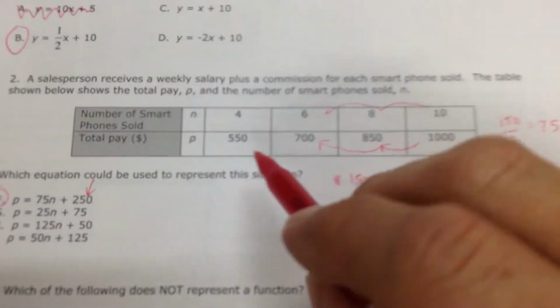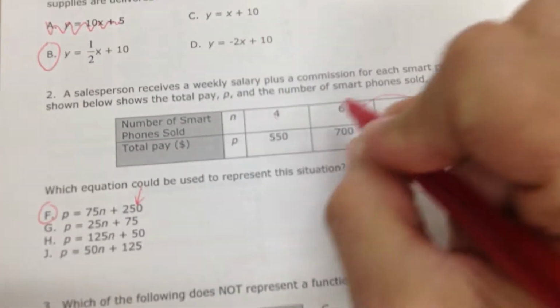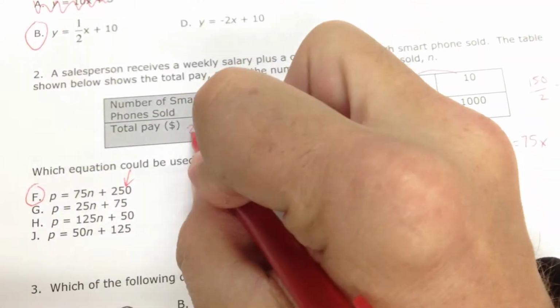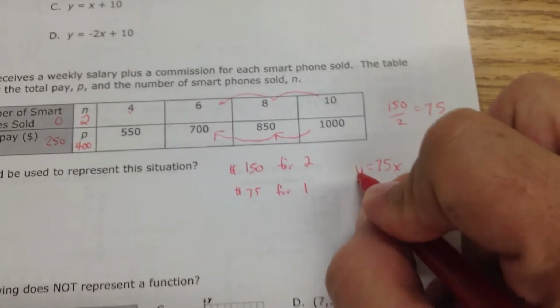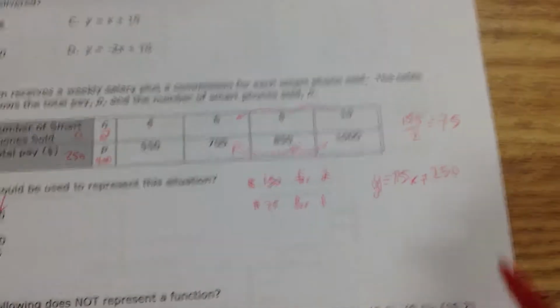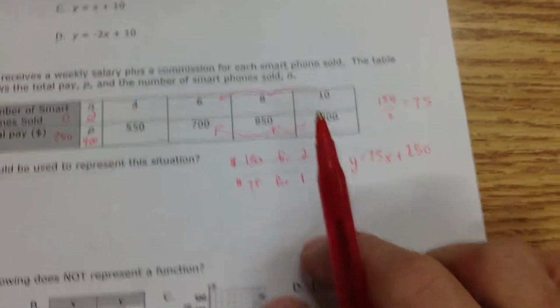Okay? So let's figure out, I have to keep working to get to what the 0 would be. So the next number in my succession here is if I did a 2, and again this would go down 150, so that would put me at 400. Okay, and then one more, which puts me at 0. If I take away 150 again, that puts me at 250, and that's where they get the plus 250 at the back. So if we wanted to read this, we'd say how much he makes is equal to $75 per phone plus $250. And that means if he didn't sell any phones, he'd still make $250. But hopefully he sold some phones so he could take some money home.